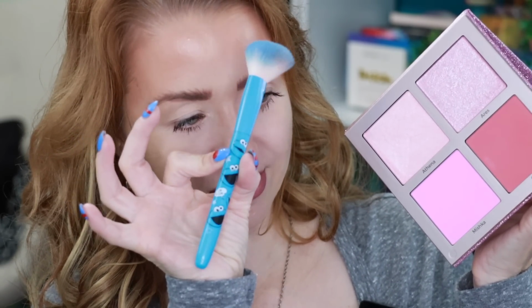Okay, so let's dive into the Amy Loves blush palette. I'm going to need to wear them both, so I guess I'll try them both on their own. I'm going to use my little Wet n Wild and Cookie Monster brush over here. And I'm going to start first with this shade.